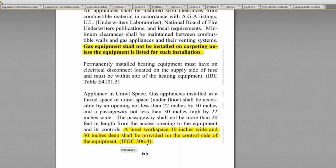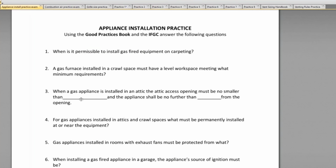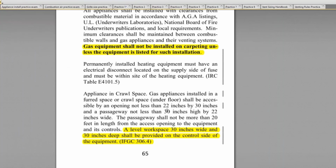So you can take this blue book and the fuel gas code and all these notes that we're taking into the exam with you, okay? All right, Kurt, what did you come up with on number 3? Where'd you find that one? Okay, it says when a gas appliance is installed in an attic access opening, the opening must be no smaller than 30, and the appliance shall be no further than 22 from the opening, and that was page 66.